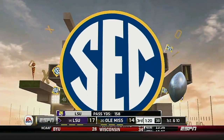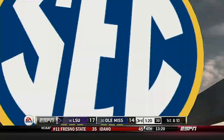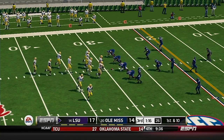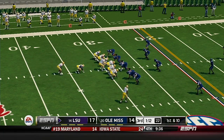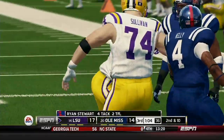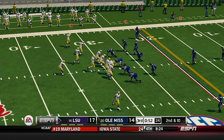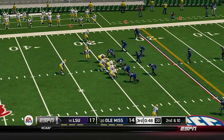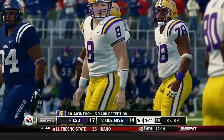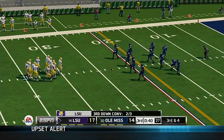Taken down at the 29. First down. First down, 10 to go. Ball on the 29-yard line. Goes left and tackled in a hurry. He's got room. Out of bounds at the 23-yard line. Third down. So it's third down now, and they're going to need about four.